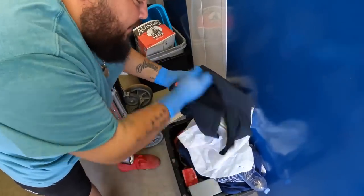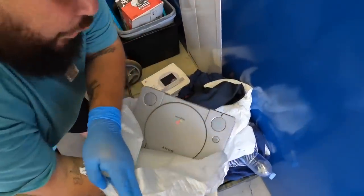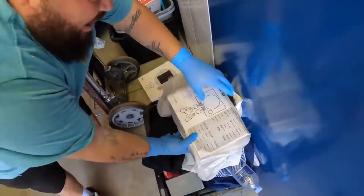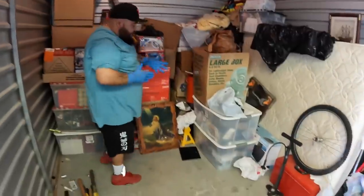DARE. To keep kids off drugs. But look what was inside of it. PlayStation. Looks like it's in original condition. And we are just getting started on this stuff. What I'm most excited for is it looks like toys. And this.